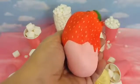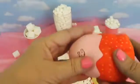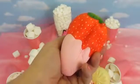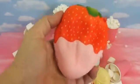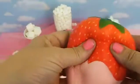There you go. But I do actually get a lot of people asking me, what's your favorite squishy? And you know what? I can honestly say my favorite squishy is the one that I'm squishing at that moment. I just can't get over how awesome all these squishies are. I love the feel of them. I like the ones with the scents. I really do like the scents, but I really like the more solid ones sometimes.